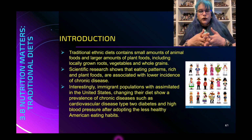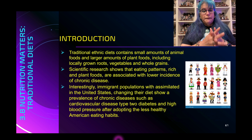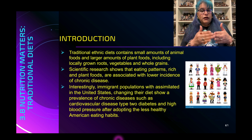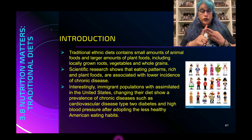Interestingly, when immigrants come to the United States, they will eat what they're used to eating outside of the United States and prepare it the way that they normally would. But as they really start to integrate into society, they start using the methods that the United States uses. And when they start eating like the people in the United States, it is very common to see the development of chronic diseases like cardiovascular disease, type 2 diabetes, and high blood pressure.